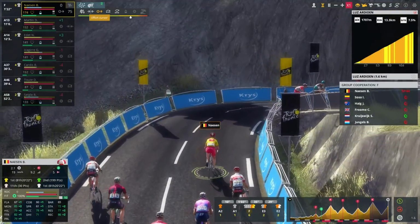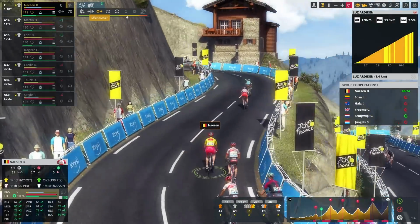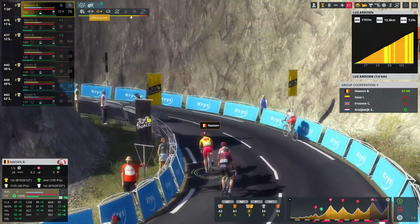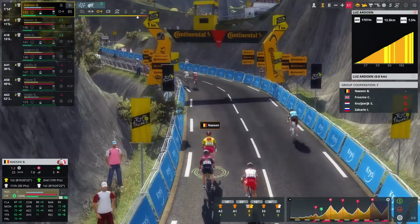Gonna lower it towards 75. 70 actually. Come on, keep up the tempo. We've got, I think, a minute behind or something. I think it's more. I think Dumoulin's in yellow after the stage. Oh, no. This can't be happening right now.